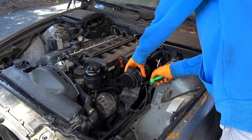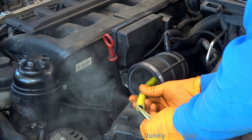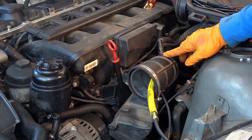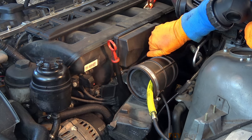Alright, after removing the mass airflow sensor, you can blow smoke into the intake boot. And right away, we have smoke coming out of the intake boot. So that is one leak. And it is also coming from underneath the intake manifold as well.